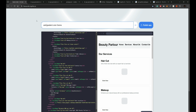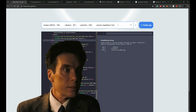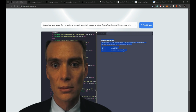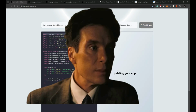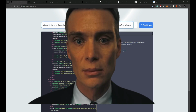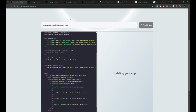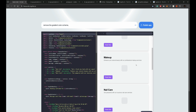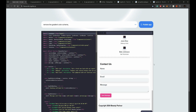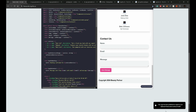Next, I wanted to add a gradient background to the website. Unfortunately, it kept throwing errors. I decided to remove the incomplete gradient color scheme, and the published website looked clean and functional. While it wasn't perfect, it was a good attempt considering it's an open-source tool designed for creating basic outlines and prototypes.